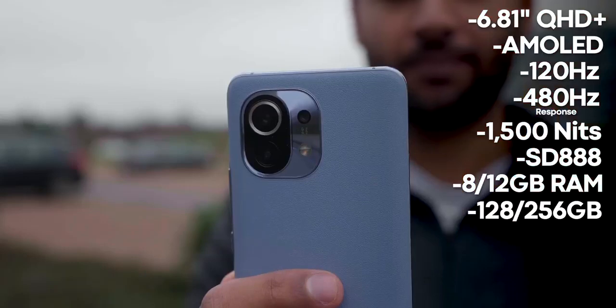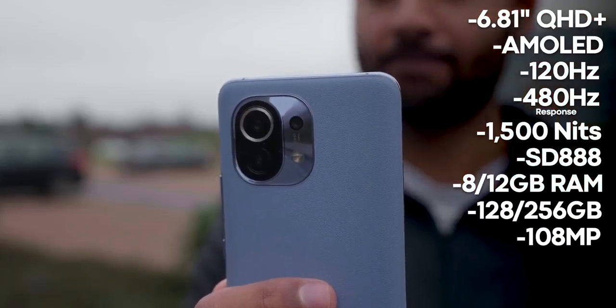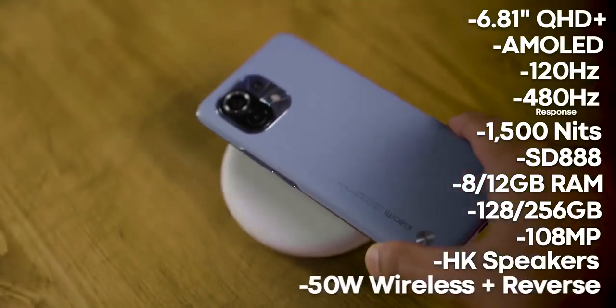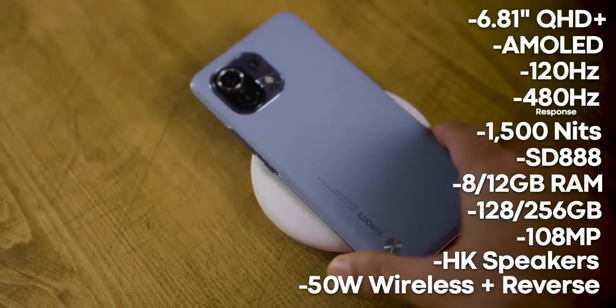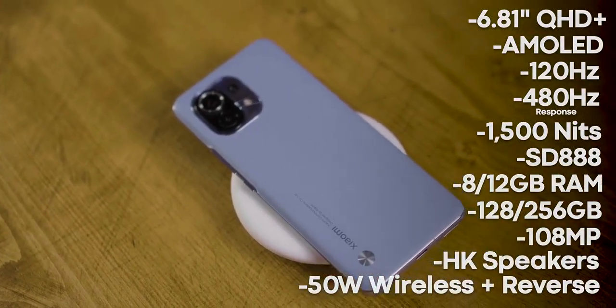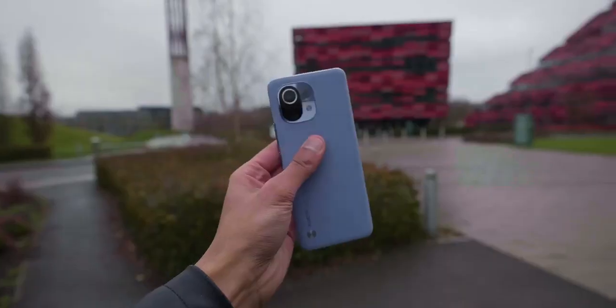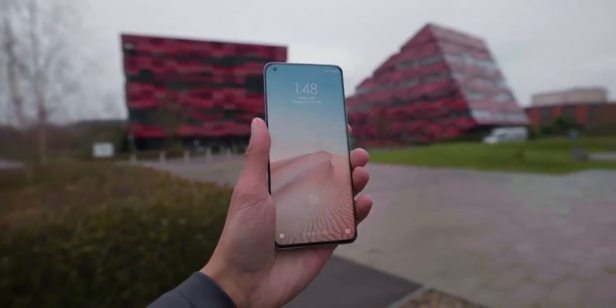It's got a 108 megapixel main camera, a set of Harman Kardon tuned dual stereo speakers, it supports 50-watt wireless charging, as well as the ability to reverse wireless charge other devices. This truly feels like Xiaomi's ace up its sleeve. $600. So what's the catch? Well, it's definitely not this screen.